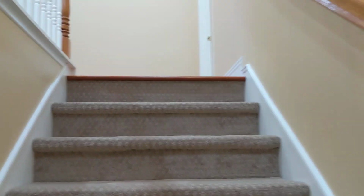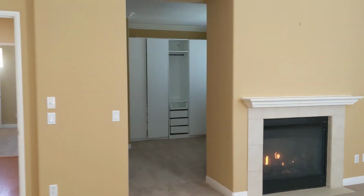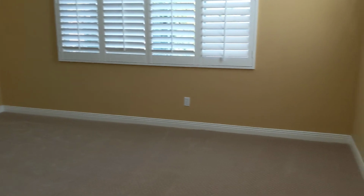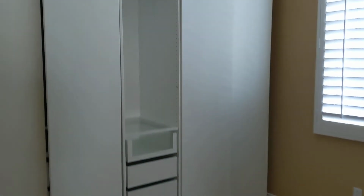Upstairs also has a dedicated laundry room, which is convenient. So let's see here. So this home actually has 2 master bedrooms. This is the primary master suite. Step inside here, you see that it also has a sitting room and also the double-sided fireplace. There's built-ins in here as well. And the sitting room also has a TV.